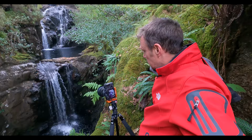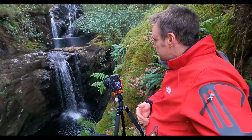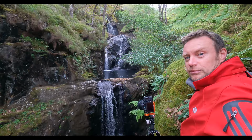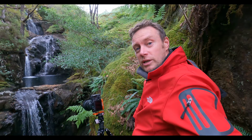So I'm not going to spend too long here because my perseverance for midges is zero. A little tiny pest, and they are everywhere. But this is a lovely, lovely waterfall, a 3-tier waterfall. There you go. Beautiful. So I've got about 10 shots on this location, and I'll see how they turn out, and I'll see you at the next location, which will be a spectacular looking castle.